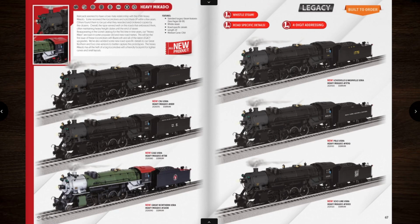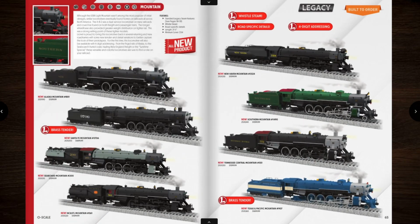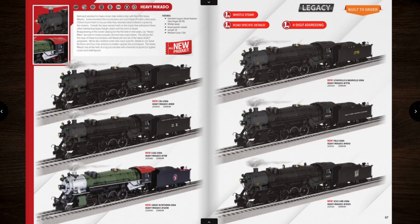Thank you, Lionel, for actually trying on this page instead of this page. Okay. I like the Great Northern one and the Sioux Line one because that's the one they were basing this model off of. So I'd be more than happy to get the Sioux Line one, because I'm a sucker for Mikados. So yeah.